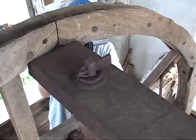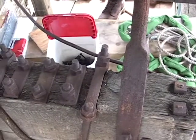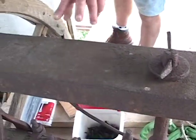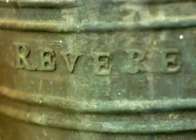Now, they've added some things to it here, but this is all quite old. Even this stuff is quite old. And of course, this all balances the bell. The yoke is in the steel. Oh, this is solid. Yep. That is a counterweight, yes, for the weight of the bell.